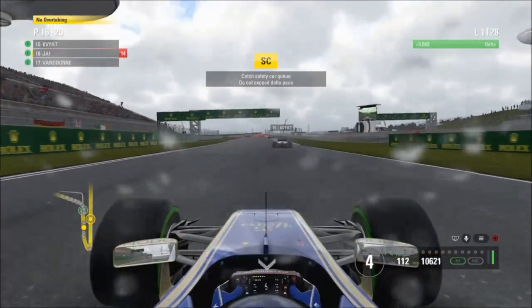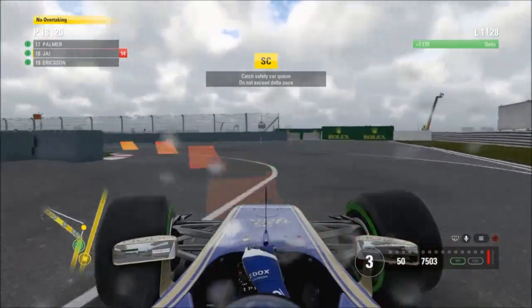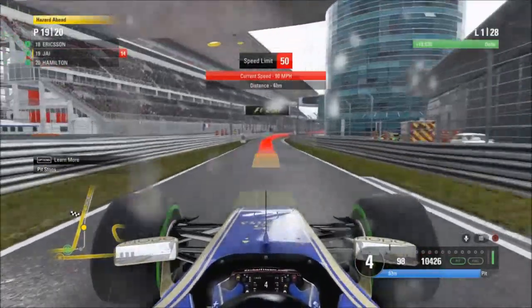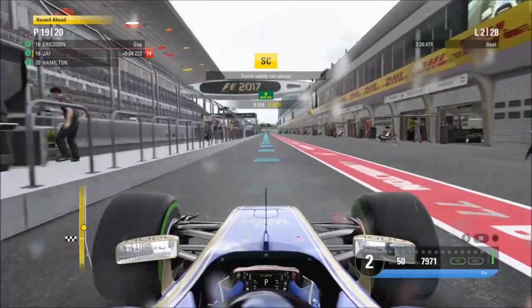That is ridiculous. They overtake us, but we can't get our place back. Anyway, we're going in the pits anyway. We've lost our front wing, so let's go in and get that sorted. We're still ahead of Hamilton. No idea what he was doing, pushing us over like that. Ridiculous from Lewis. I've no idea what he was thinking, but we drop down to 19th.